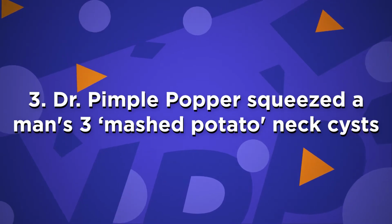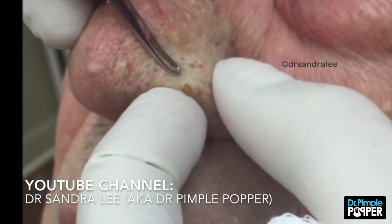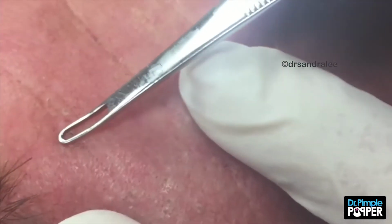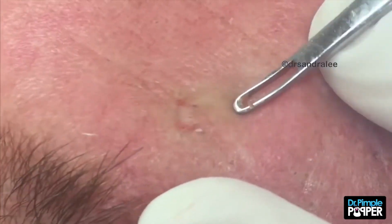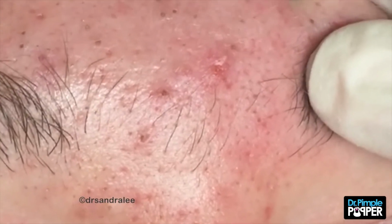Number 3. Dr. Pimple Popper squeezed a man's 3 mashed potato neck cysts. Dr. Pimple Popper has already blessed her followers with a new acne content to get them through the year ahead. The dermatologist removed a woman's cheek cyst and assisted a man in finding a doctor to remove his unique and huge neck growth for the season 5 premiere of her TLC show, Dr. Pimple Popper.